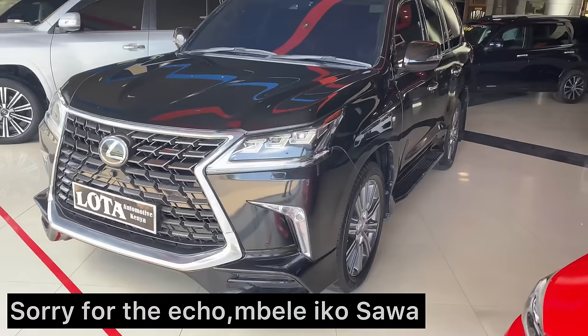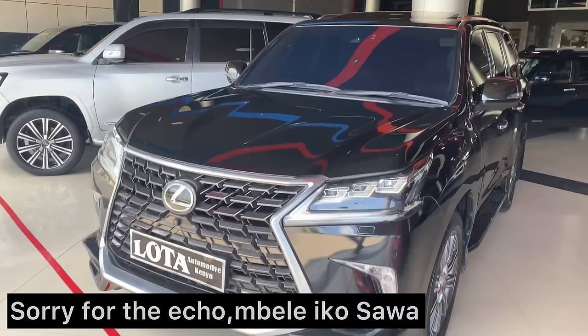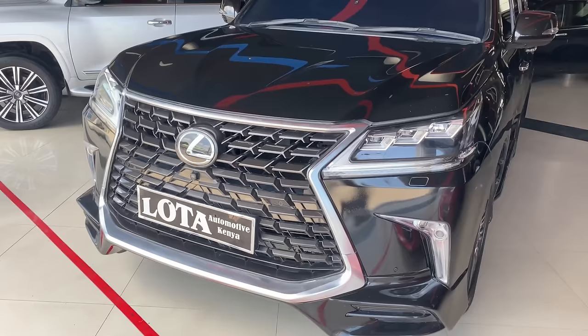Compare yourself with the president of Kenya. William Ruto himself owns this particular car. So when you approach the Lexus LX570, it is not just the ordinary like the LC200. I want you to remember that this is made for the top 1% in the society.